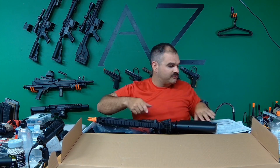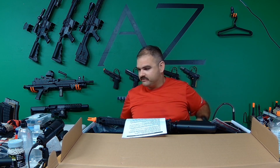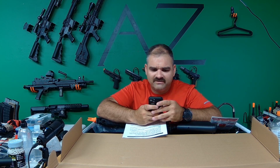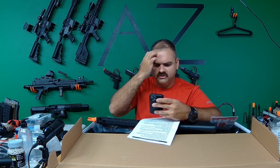All right, let's figure out what this is. ENF003P. Let's try to search old Airsoft GI's website for that. Looks like it's a Classic Army Skirmish ECS KM10. So 10-inch rail. Yep, 10-inch rail. Okay, so it is a Classic Army Skirmish ECS KM10 M4 carbine.